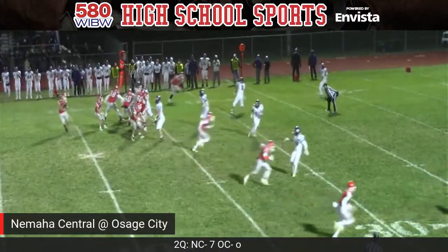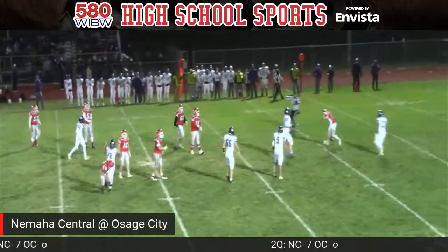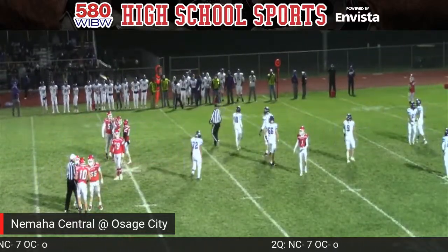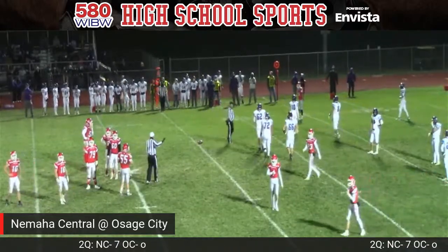Boss in the gun on the far hash. Takes a 5-step drop. Pressure comes from the blind side. He has to evade right. Throws back over the middle, and it's a worm burner. Looking for Garrett Fager crossing the formation, but that's a tough throw, and it bounces to the target, incomplete. 4th down and 10 coming up for Osage City with a minute 18 on the clock.